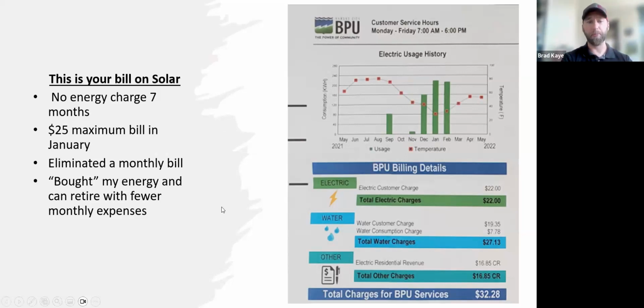Basically, how it works is you're buying your energy instead of renting it. So when you have solar, you're safe from inflation. You don't have the problem with Evergy raising rates on you or changing how they're charging you. You're producing it yourself, and then Evergy fills in the gaps whenever it's maybe a snowy day or overnight. Whenever the sun's not out, you'll use Evergy then.